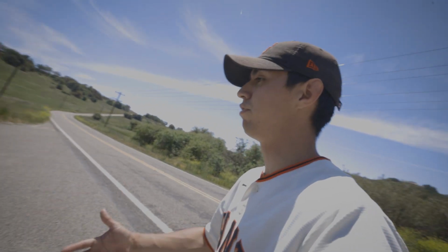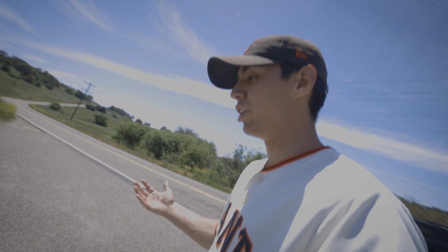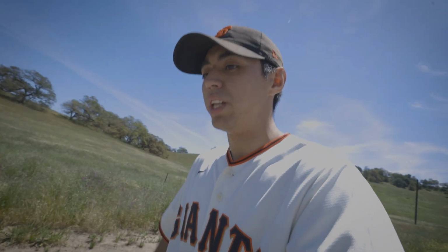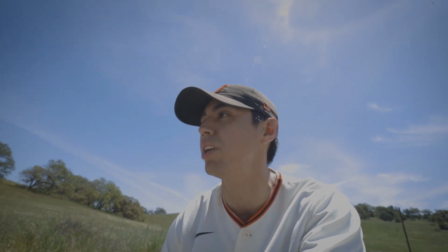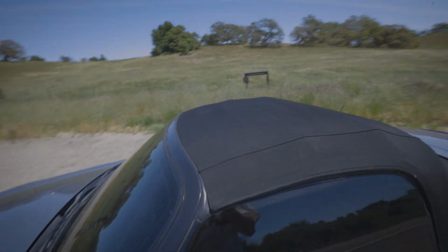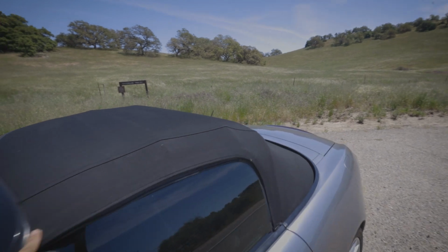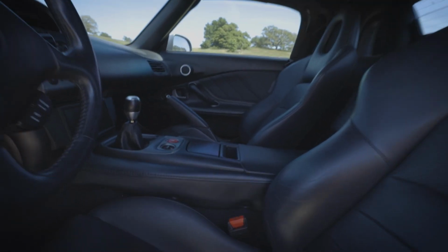I want this to be a comfortable weekend fun car to just have fun while the BRZ becomes the track-only car. So I figured, let's keep the S2000, let's convert the BRZ into the track-only car, and let's enjoy a fun car that I've always wanted. Biggest thing that I love about this car, it's the soft top. I know a lot of people like the hard top, but I actually really do like the soft top look of it.